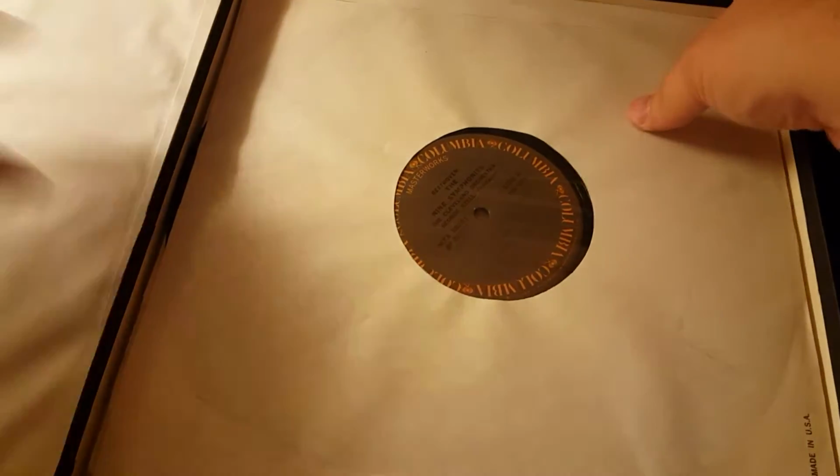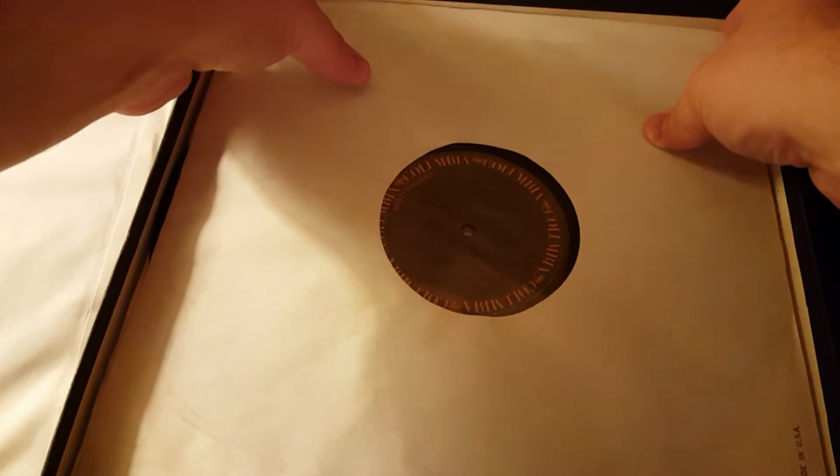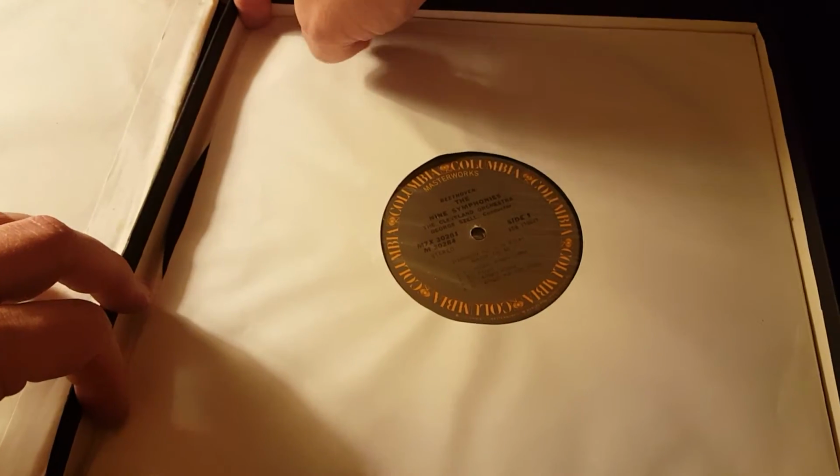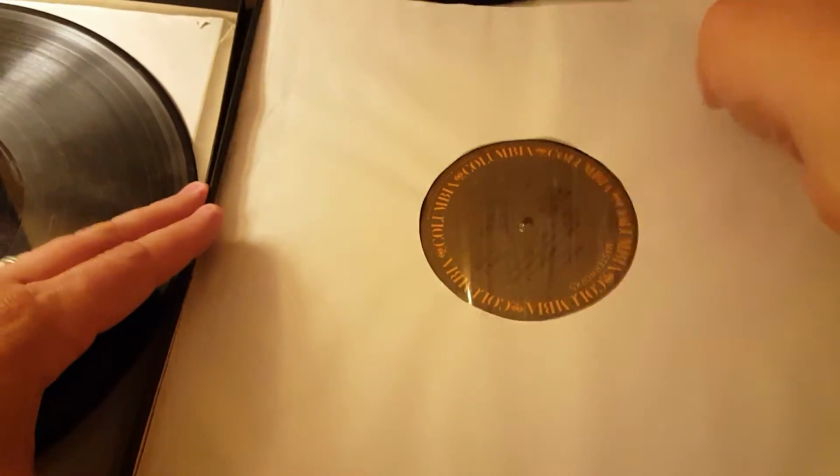This is 1, 2, 3, 4, 5, 6. Oh, a light source. It looks like there's 6 of the Mozart albums and then 101 Dalmatians.